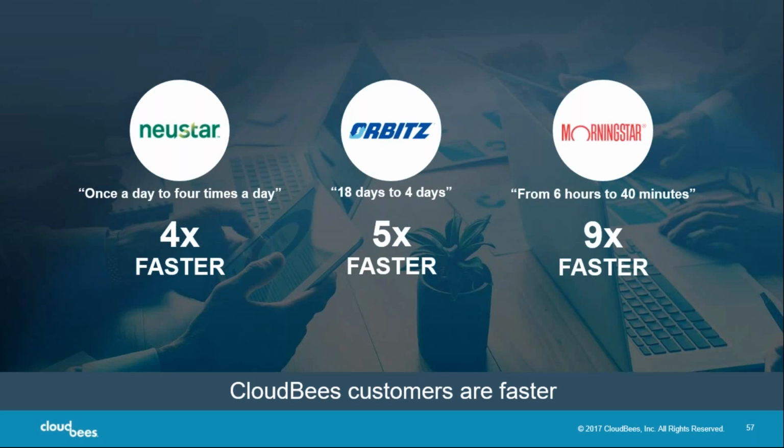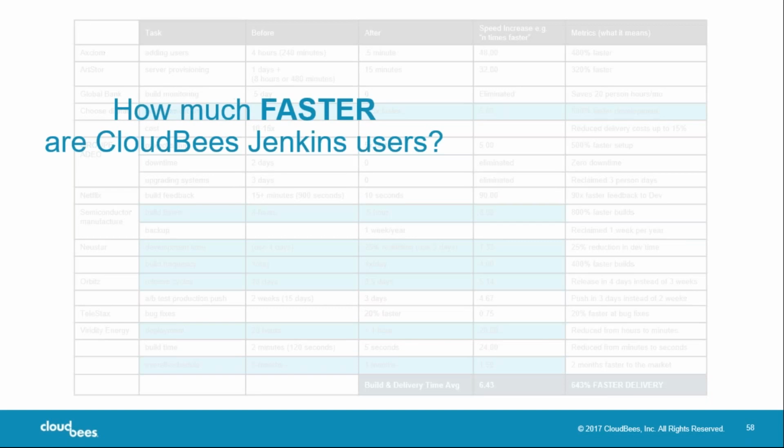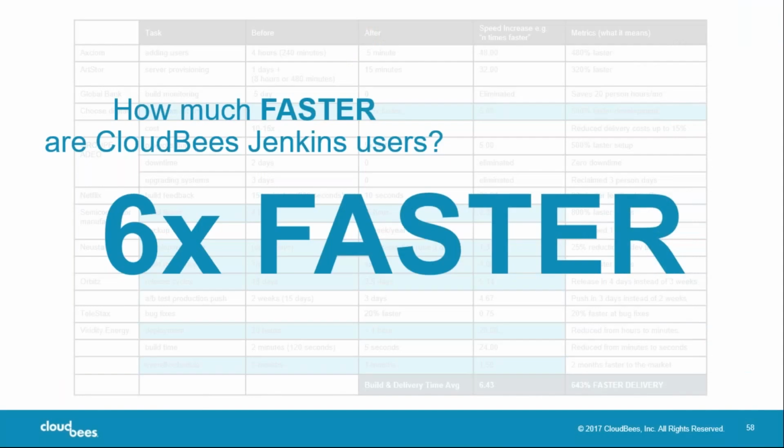Deployment times for Morningstar have gone from 6 hours to 40 minutes, so they're deploying 9 times faster. Overall, as we survey the tasks that our customers have used CloudBees Jenkins Enterprise for in place of an open source solution, and we average their improvements, we found that CloudBees customers move 6 times faster than they do with no CD solution or CD based on a simple open source solution.